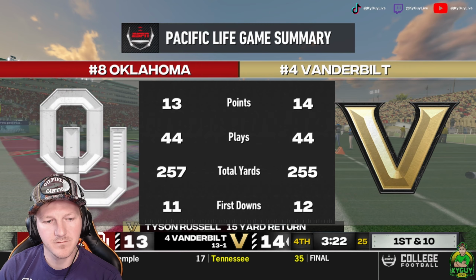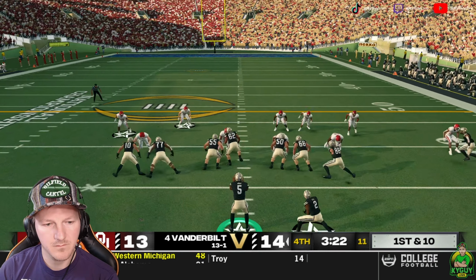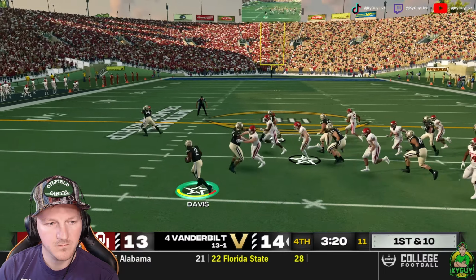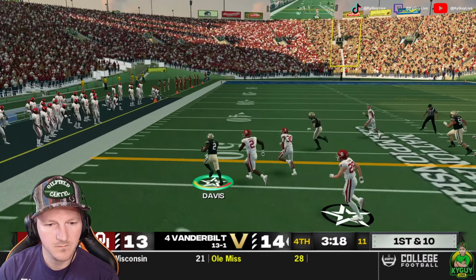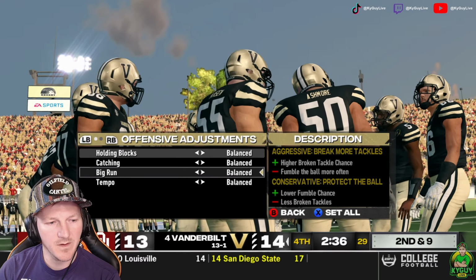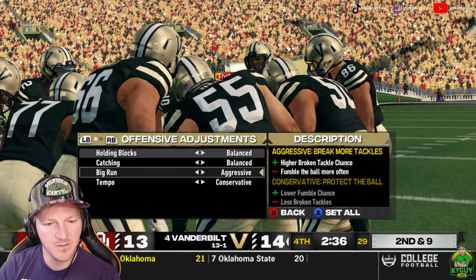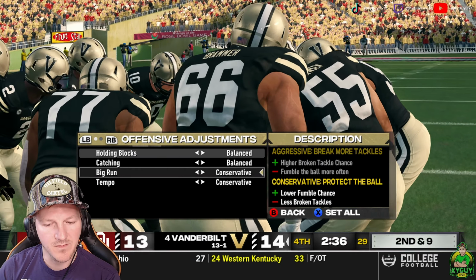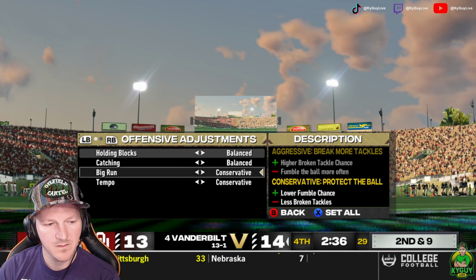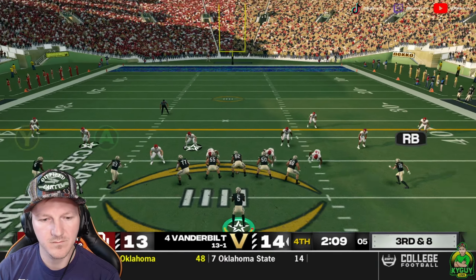Well, this is a competitive game. It's fun to watch these two teams go back and forth. Just when you think. They'll go ground. Let's go. We'll go with conservative. We'll do conservative. There we go. They'll spread the field here. Let's see what the defense does with a five wide outlook.